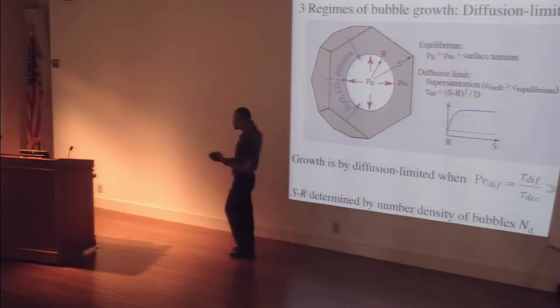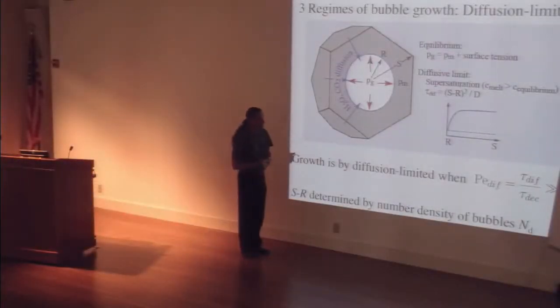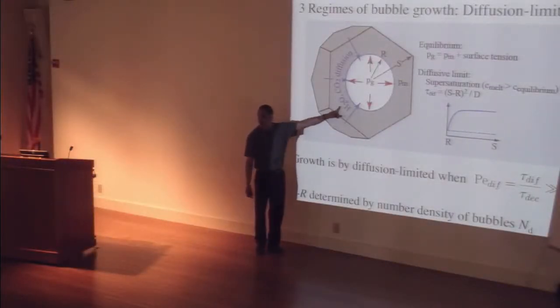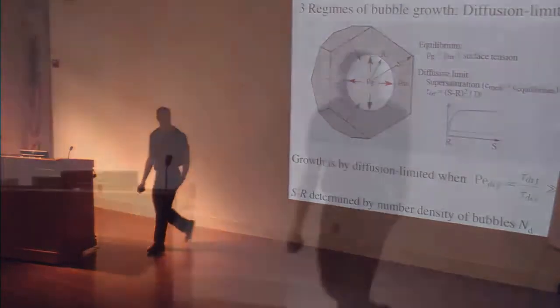The ratio of a diffusive time scale to, in this case, I guess it's an advection time scale, a time scale for a system to change, is often called a Peclet number. And in this limit, if it's much bigger than 1, our melt can become greatly supersaturated with respect to those dissolved gases. So in answer to an earlier question, this is when we're going to nucleate new bubbles, when we become highly supersaturated.